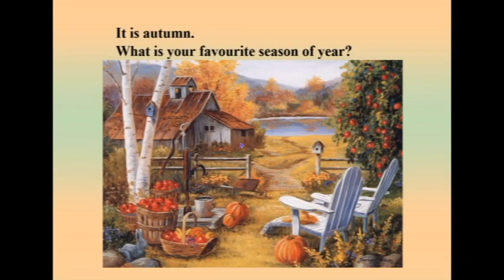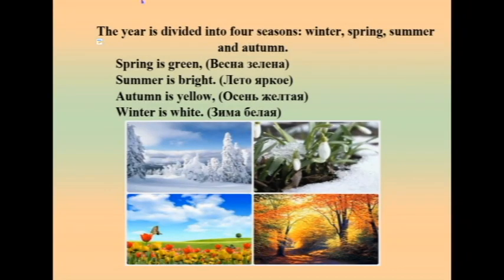My dear friends, look at the picture, please. What season do you see? Autumn. It is autumn. What is your favorite season of the year? My favorite season is autumn. The year is divided into 4 seasons: winter, spring, summer, and autumn.